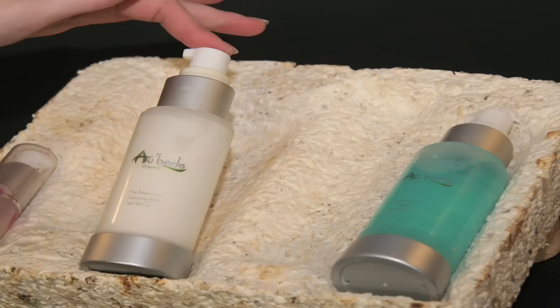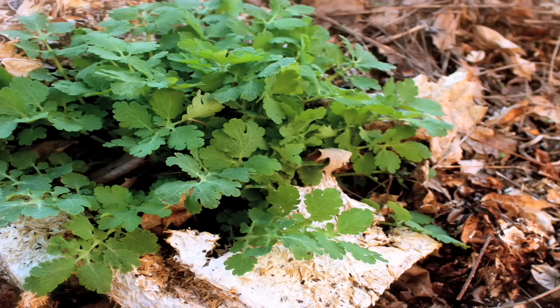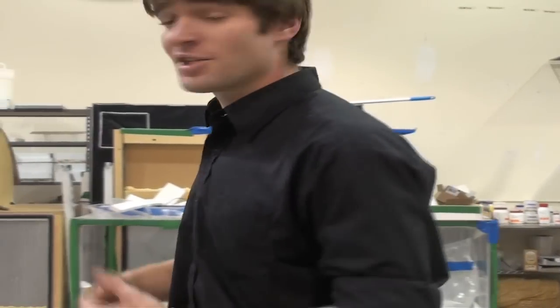With EcoCradle, you can take your package, protecting your toaster, your television, or even your table, and you can put it right in your garden when you're done using it. Additionally, EcoCradle is cost competitive with what already exists.